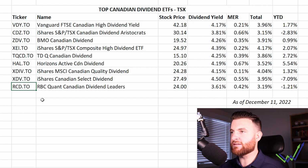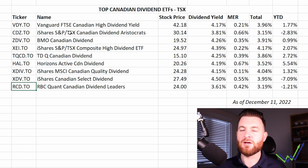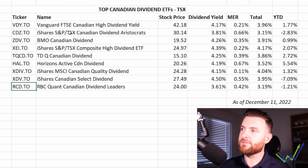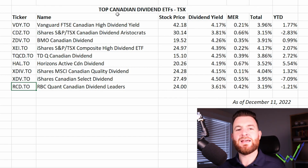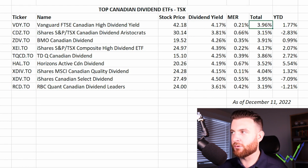We're gonna get started by taking a look at all of the dividend paying ETFs on the Toronto Stock Exchange, more specifically the ETFs that are listed as dividend payers. So we have on this list here what the ticker symbol is. We also have the name, that's the company that lists it, and it gives you a little bit of a description. High dividend yield, Dividend Aristocrats. We're listing what the stock price is, the dividend yield, the MER, which is the management expense. That's what you have to pay this company to own the ETF. And we're also going to show what the total is after you've paid your MER, your dividend minus your MER, and then what the year-to-date performance is.